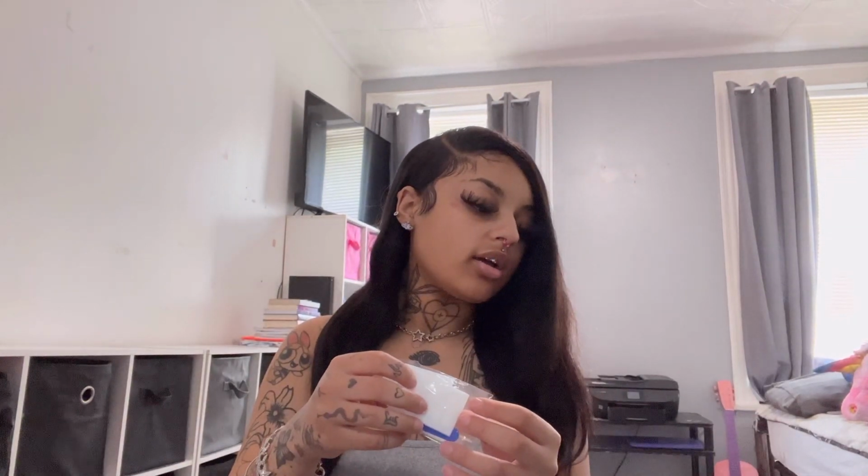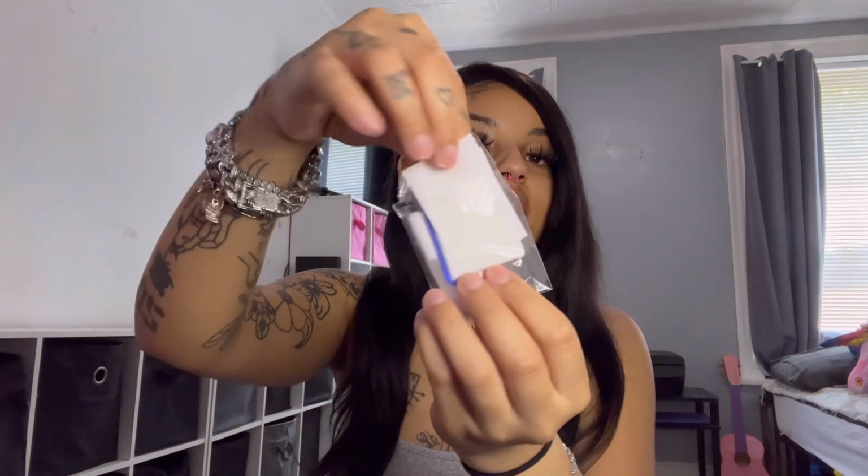I'm gonna go ahead and open up this little package right here. Oh wait, these are the little wipes. On the back of the box, it says you have to wipe your nails with a clean alcohol pad. And so these are the pads that it comes with.